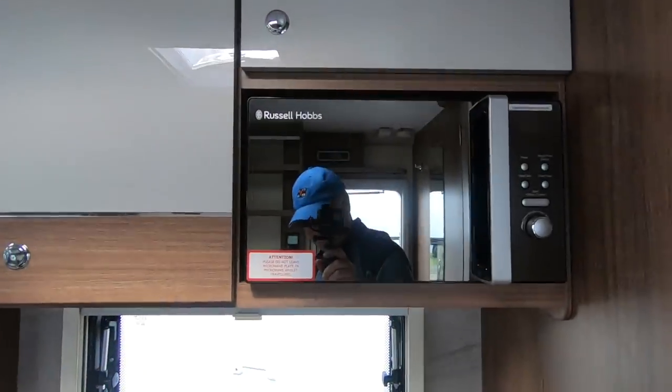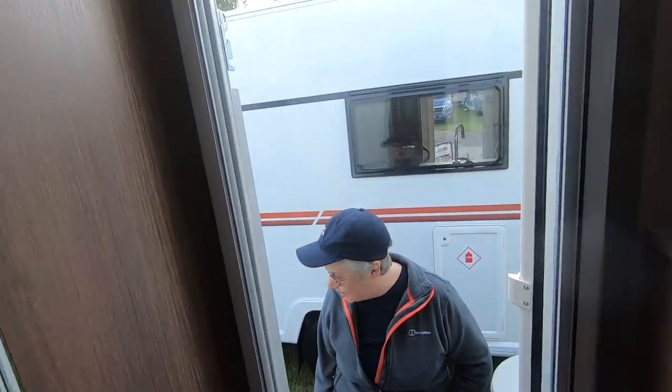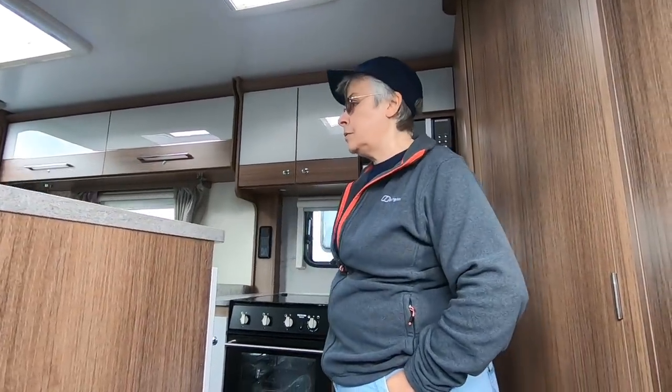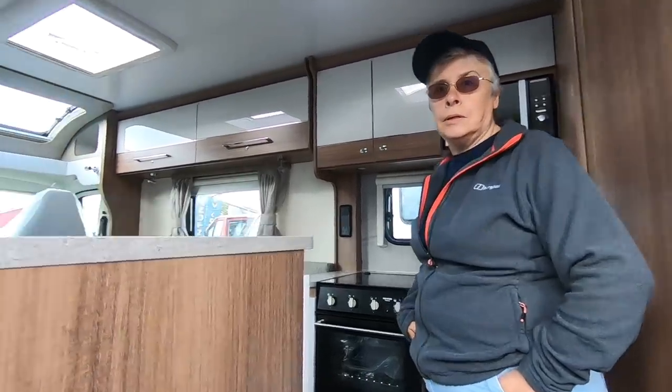Russell Hobbs microwave. Gets the thumbs up. Yeah. They are long sofas, aren't they? Yeah. About four people on each one? Yeah, I think so.